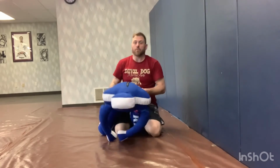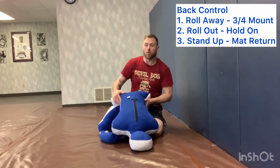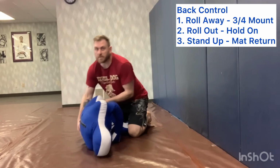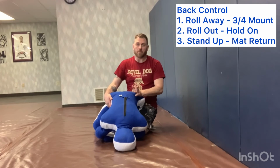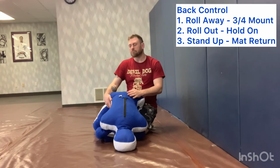They're either gonna try to roll through, roll away, like a Peterson, or just roll into their back to get to a better position where they can fight out of it from a half guard or something like that, or they're gonna try to stand up. And he has solutions for any of them.